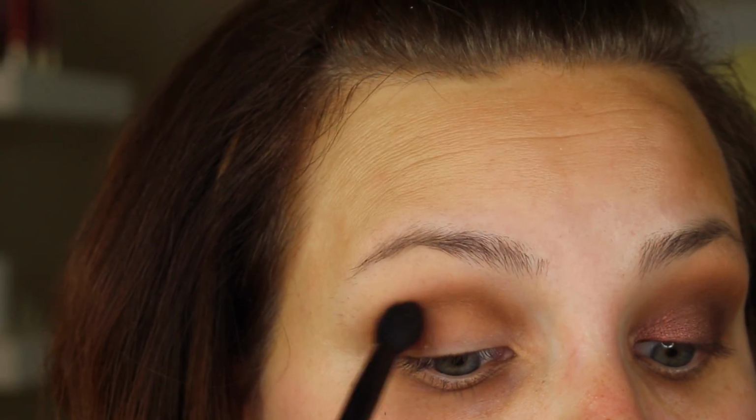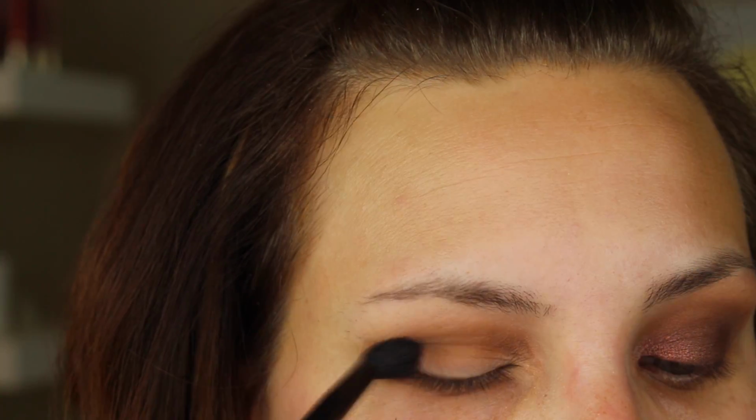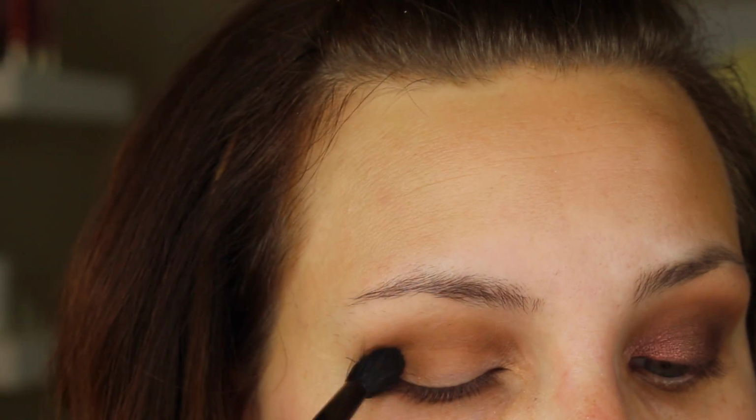In real time, I think it took me about 5 or 6 minutes, but it is worth it in the end, I promise you. And it is such a beautiful, rich brown. I love it. And I just go back into that outer V and just keep on blending.